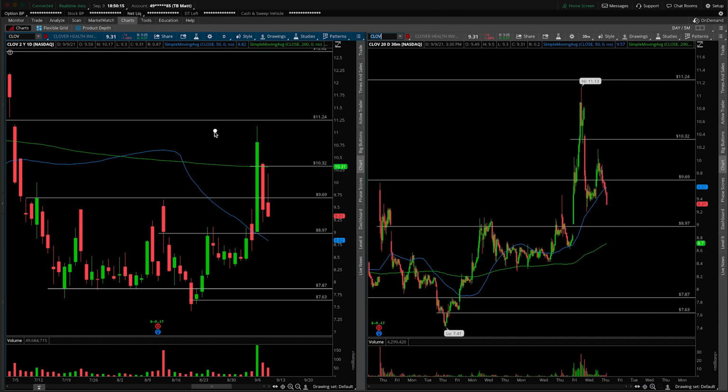On the left-hand side, we have the daily time frame, and on the right-hand side, the 30-minute intraday time frame. This will be, of course, more of an update since we've covered it semi-regularly now on the channel, and the main thing to talk about is the firm acceptance now back inside of this overall range.